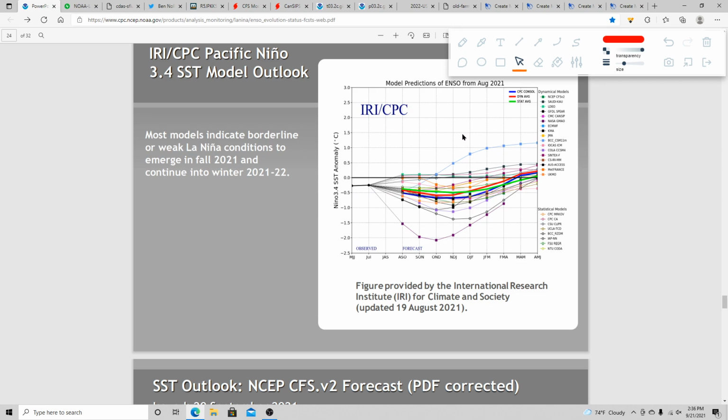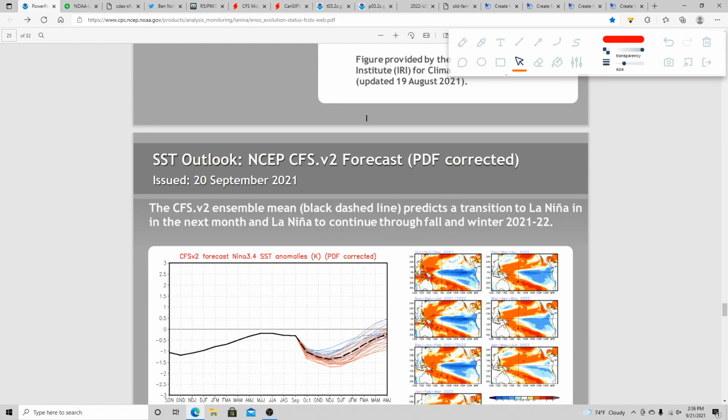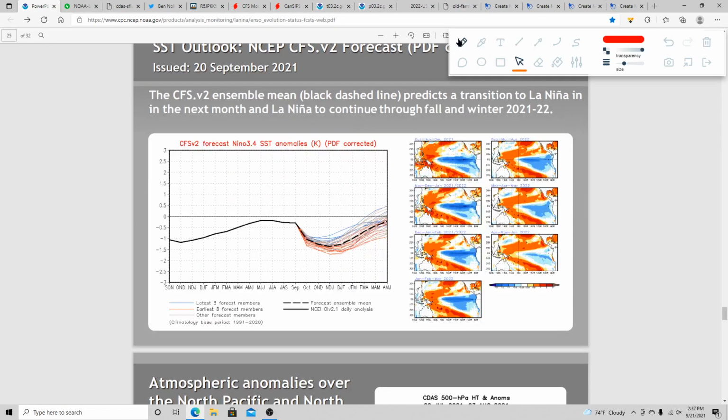So there's some disagreements here, but if we're going to talk about a weak La Nina, it may look towards a little bit more of a neutral phase winter here. But then again, there's other factors out there, which we'll take a look at in a moment. But then here's the CFSv2.